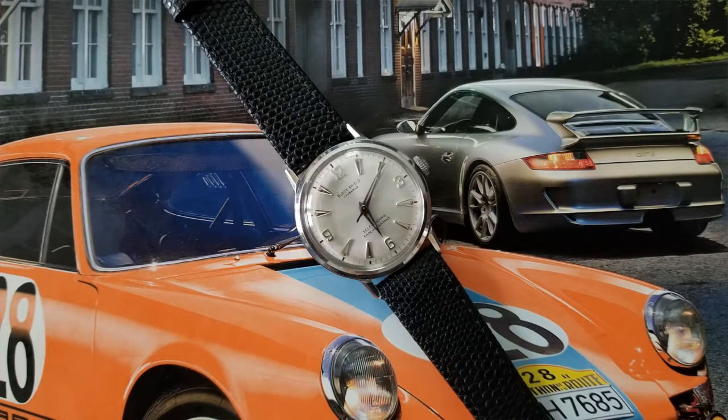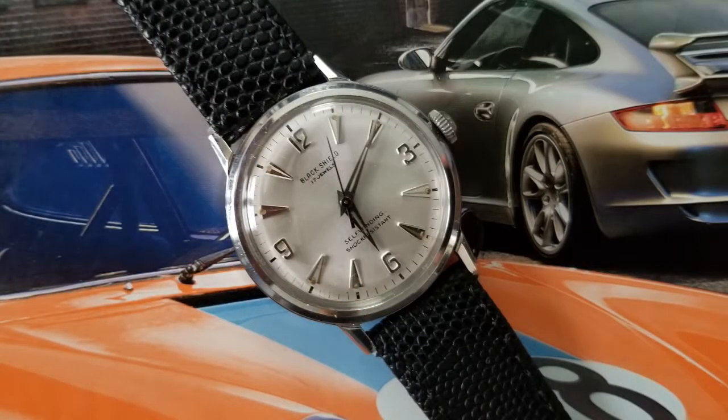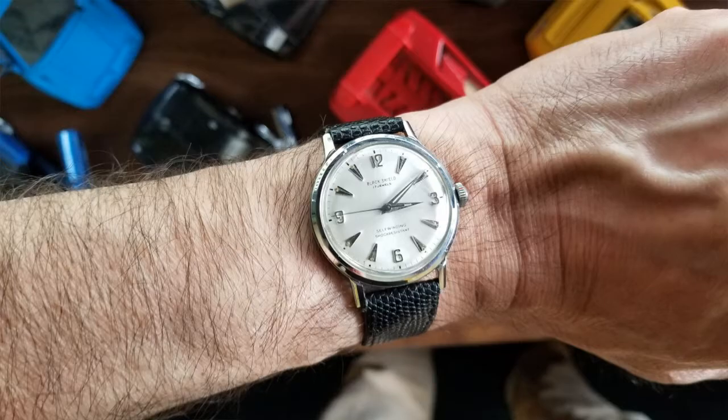Now the first watch, it's called a Black Shield. It's actually powered by a Seiko automatic movement. It's 36 millimeters including the crown, and it's absolutely beautiful. It's flawless. It keeps perfect time. I love the silver dial, and I just love the hands and markers. And check this out. I picked it up for $70.